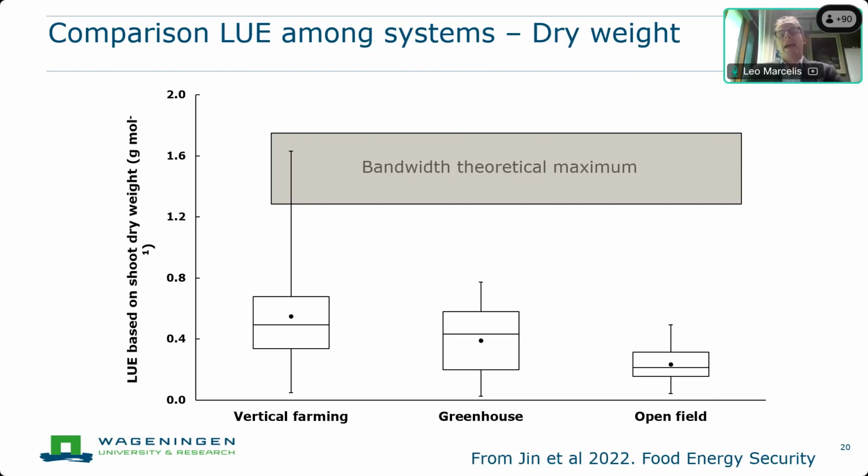Here we compare the LUE, and the LUE stands for light use efficiency. In this case, it is the dry weight of a plant divided by the moles of light. These are data for lettuce. We studied the scientific literature. We took papers where they had described all the growth conditions for vertical farm, for greenhouse, and for open field. What we can see is that, as expected, the vertical farm has a higher light use efficiency than the greenhouse, higher than the open field.